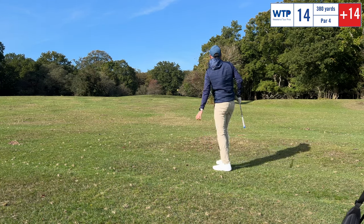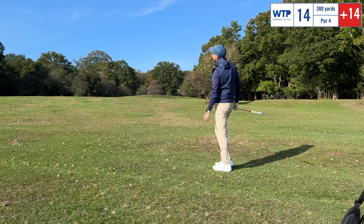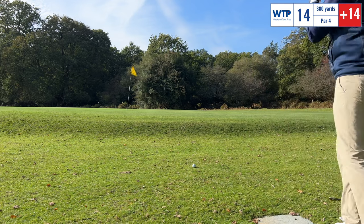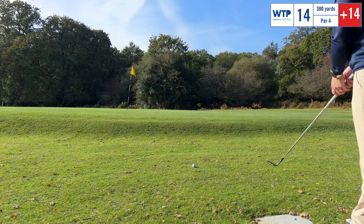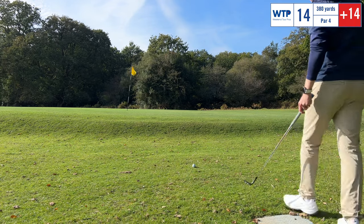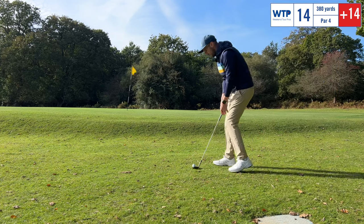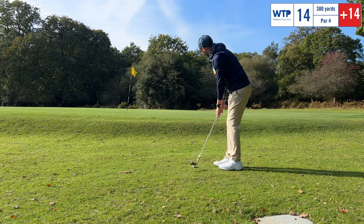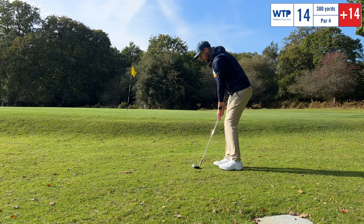Go, go hard, go hard. Oh, it's just hit the slope and kicked right. I feel like you've got a few options here. You could try and ram it up there, or you could take a bit of loft and play over it. I'm going to try and play a bit of loft and get over it. There's no scorecard left today, so we might as well try a few fun things. Let's see what I can do.